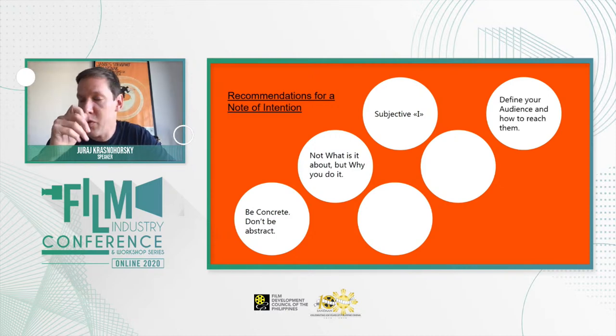So use words that are precise. For example, don't say this is a universal film. It doesn't really mean anything. You need to say more precisely why you think your movie will be appealing to a certain type of audience. This is much stronger than using abstract terms and words.